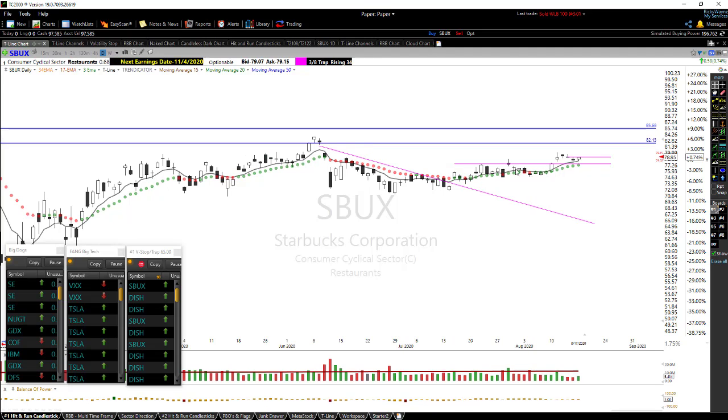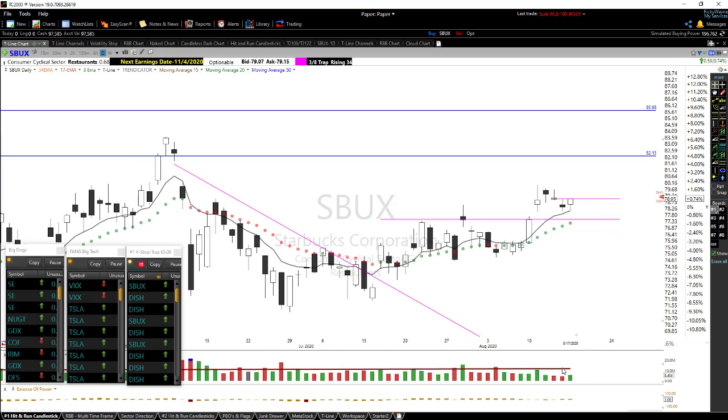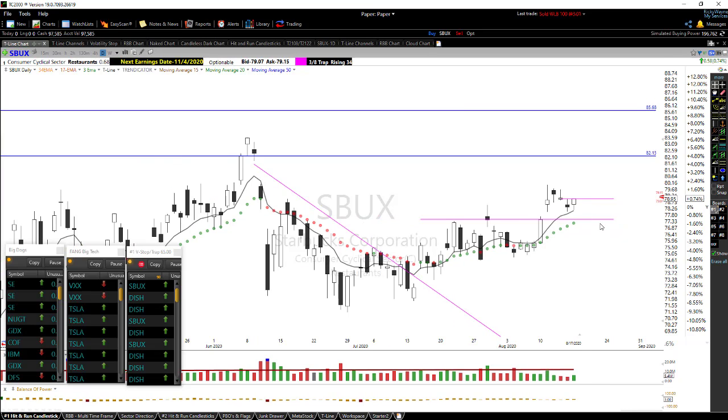Well, here we have this doji up here made a top. We gapped up here off a nice candle, and now we're consolidating. Friday we put in a doji here, sitting here at the T line, and then yesterday I felt it was a strong enough candle. I went ahead and bought it. Volume yesterday was slightly higher than the previous day.